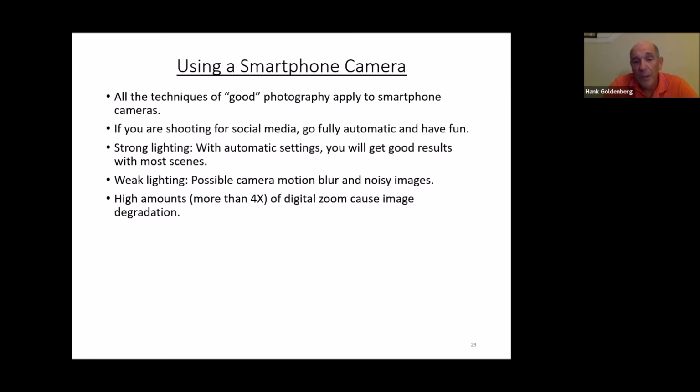And be careful with digital zoom. If you use up to 4x on digital zoom, it usually comes out pretty good. You usually get a good image. You go beyond that, and some cameras claim up to 100x digital zoom. Make sure you look at the image when it's done, because you may find that it's kind of rough around the edges, noisy, not exactly what you like. So just be careful with digital zoom.